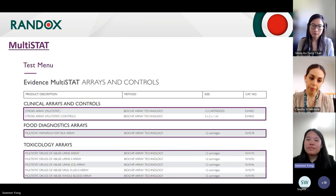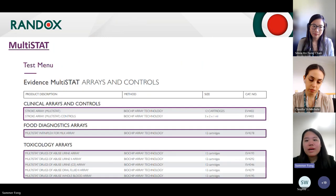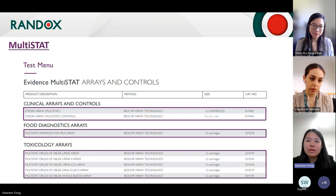So here is the test menu across the clinical, food and toxicology testing. And you can see listed here, we have our stroke array panel here at the top, which tests for 8 biomarkers for rapid stroke classification in under 30 minutes from a single plasma sample. We also have our Infiniplex for milk screening here, which also screens for 130 compounds simultaneously in just 17 minutes. And lastly, for toxicology at the bottom, we have a range of drugs of abuse arrays for urine, oral fluid, and whole blood samples.